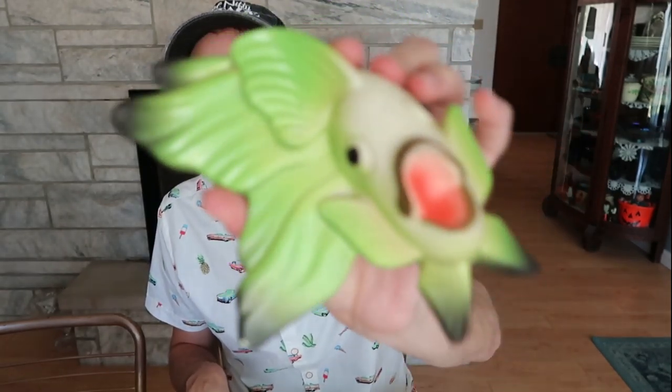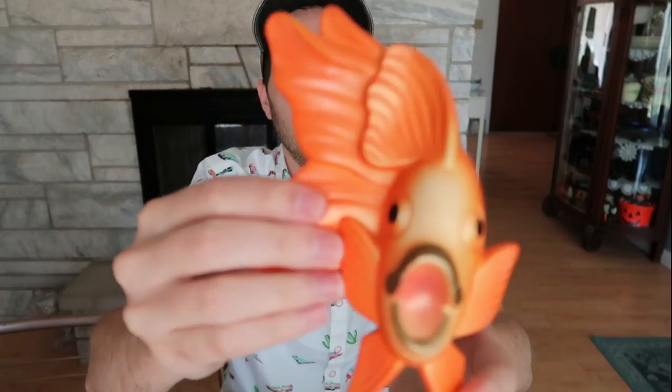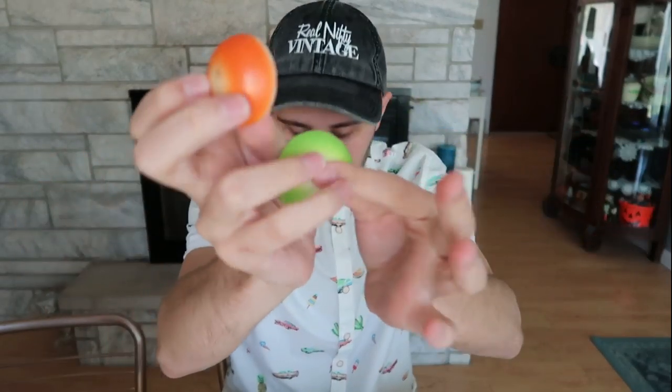So we've got a green one like this. Really cute. Look at the color, okay? Then we've got 2 matching of the orange. Okay. By the way, these are 1970s Miller Studio. And here's the other one. So 2 orange, 1 green, and bubbles. Got those 2 bubbles and this one. So 3 bubbles, 3 fish. Okay, that's part of it.